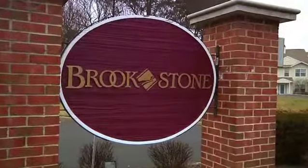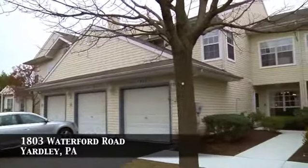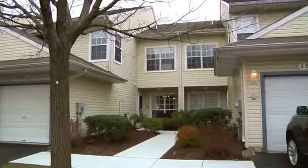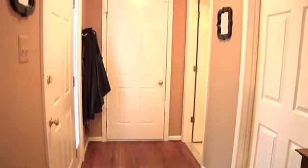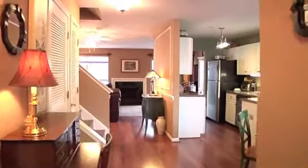Brookstone community has a stunning townhome available, and it will not last. 1803 Waterford Road in Yardley, Pennsylvania is move-in ready and offers over 1,900 square feet of living space. Upon entering, a warm, neutral color palette welcomes family and guests.